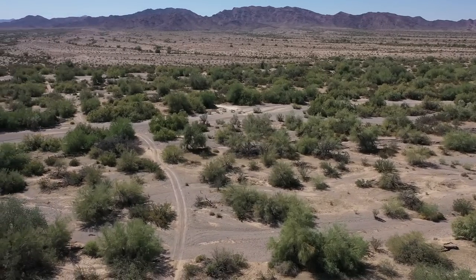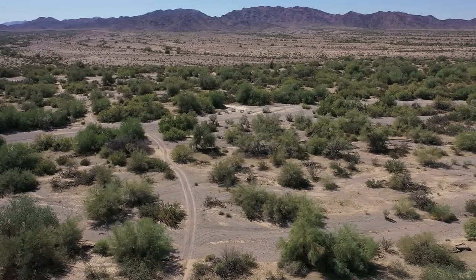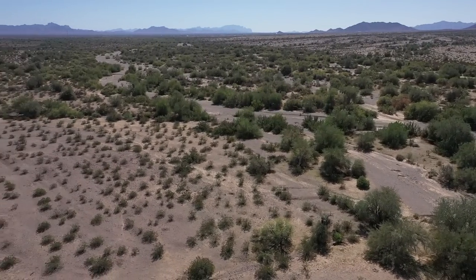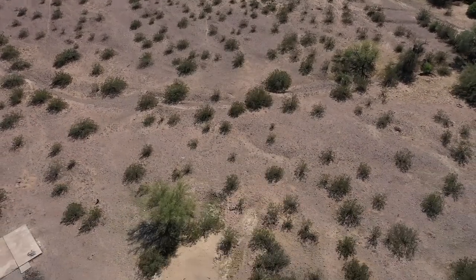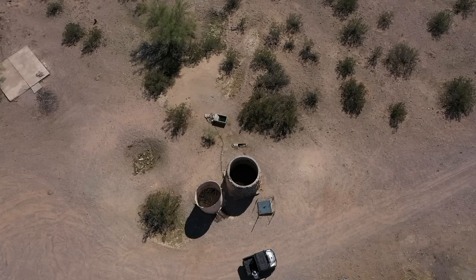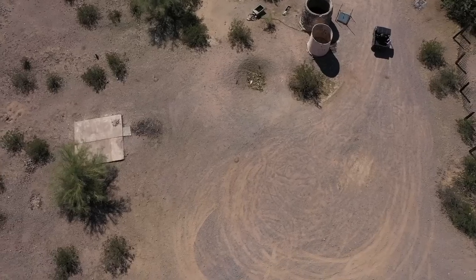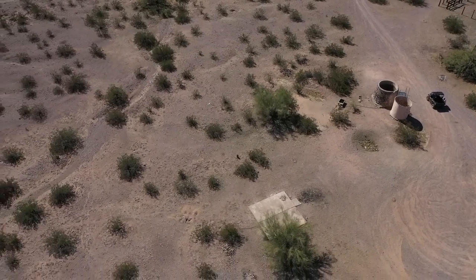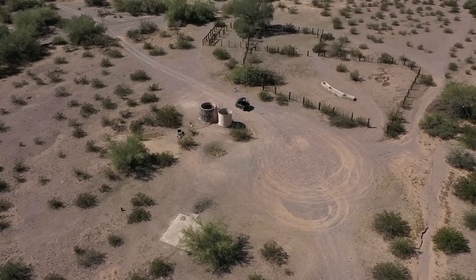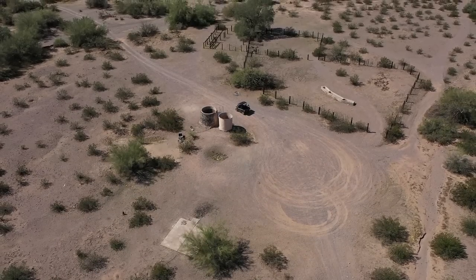So this must be open range. Right there is that wash. Right on the other side of there, there'll be that road that'll take us back down into Quartzsite. Okay, pan down. Let's look in them tanks. They look empty. There's a concrete slab. So this was used for something. I bet people still ride horses out here and stuff.